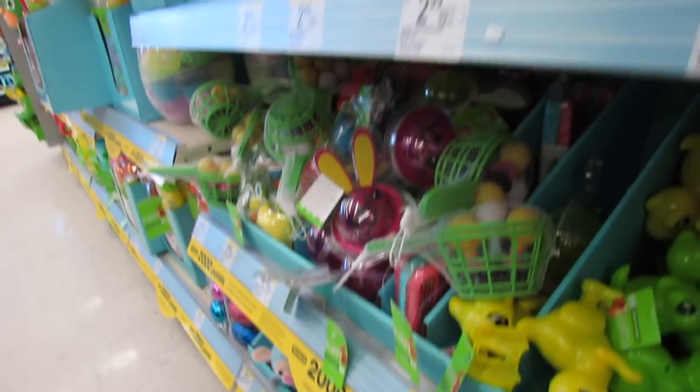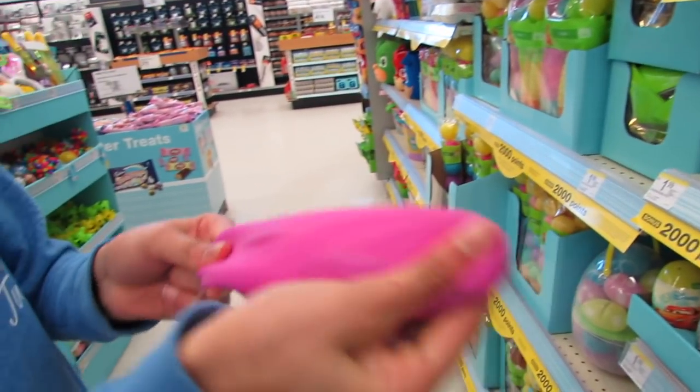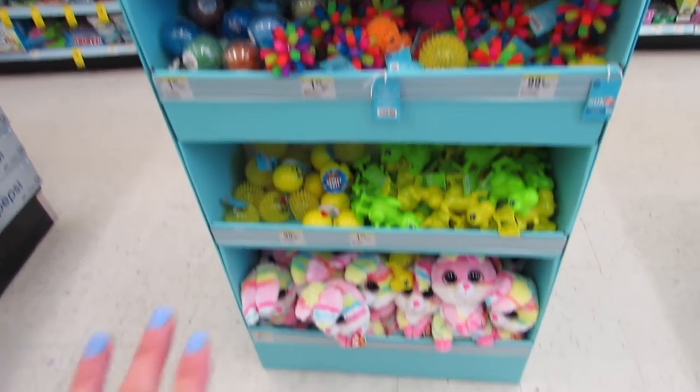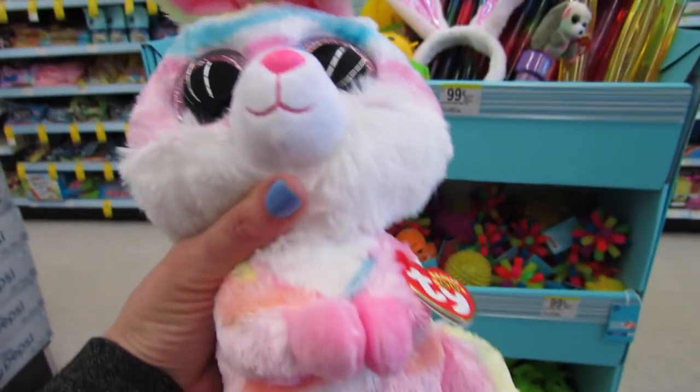I think Birdy has something to show me. Is it a squishy? It's like a stress ball thing. Ooh, let me see. Oh, let's go over here and look. Oh, wait a second. They're not on this side, but they have lots of cute things, you guys. I got distracted by silky cuteness.